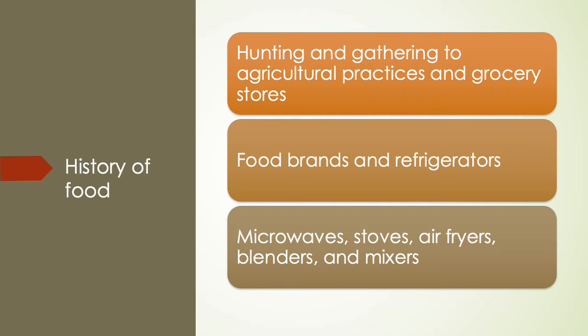For the history of food, in present society, we transitioned from a hunter-gatherer society to agricultural practices and things like grocery stores, food production, crop rotation and so on. Now we have food brands for things like cereals, breads, and other produce, and we store our food in refrigerators. And we use things like microwaves, stoves, air fryers, blenders, and mixers to make food.